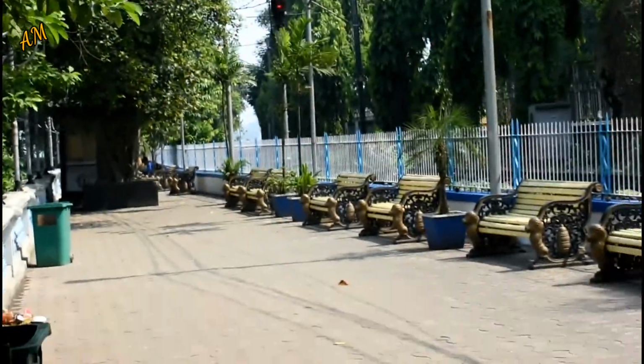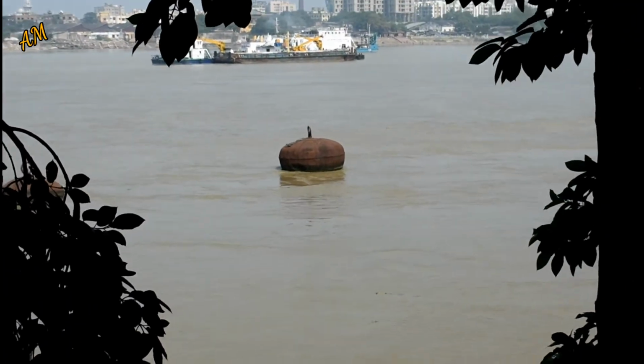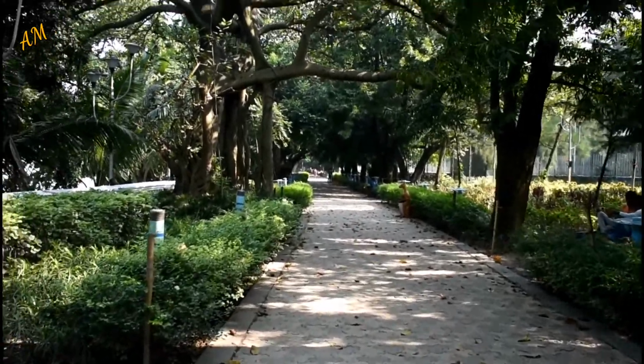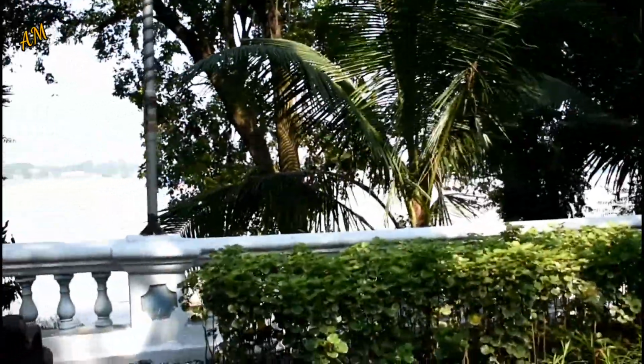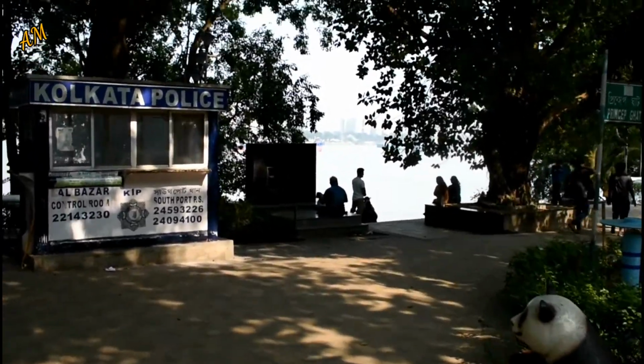Illuminated and landscaped gardens and pathway with fountain and renovated gardens. The walkway and the benches all along the riverside are well maintained throughout. It is a very good place to walk or spend time and enjoy the beauty of nature.